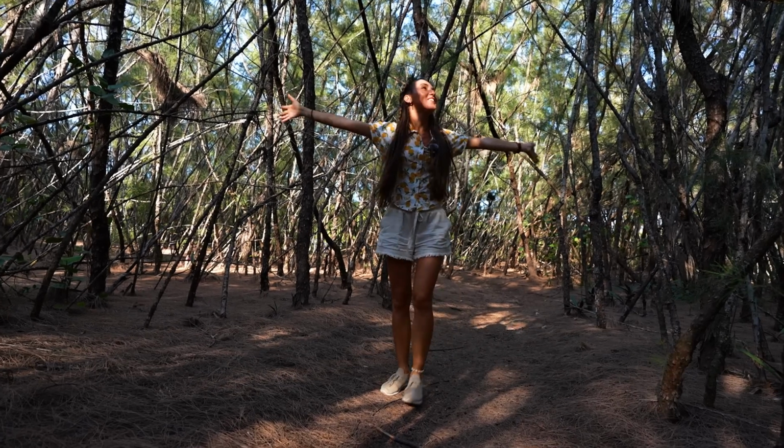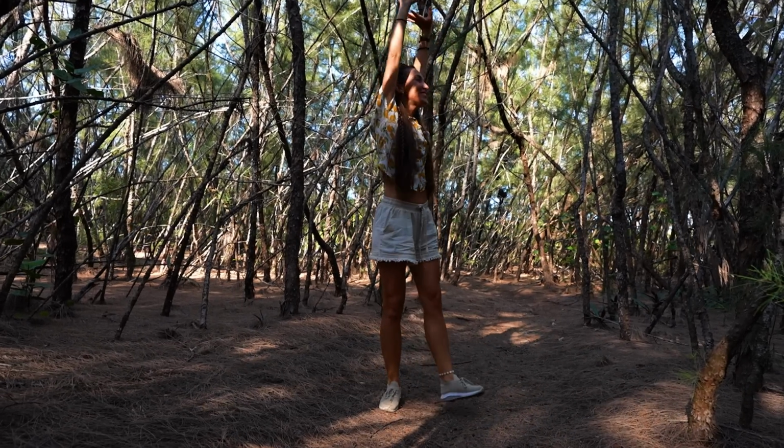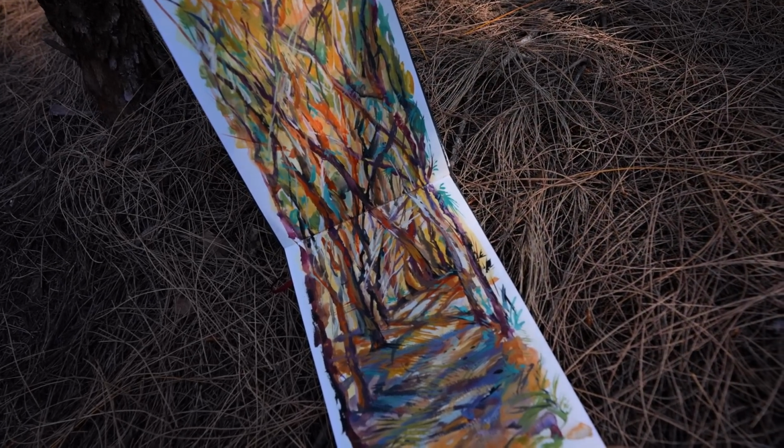I love you, all trees, I love you. I was just so over the moon painting today, and I'm very, very happy that I can share it with you.